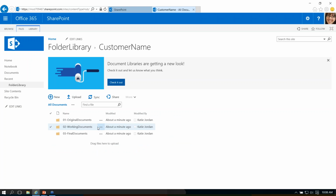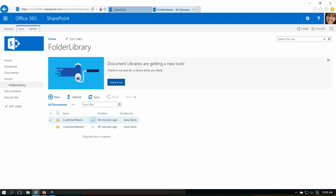Now here's the really interesting thing. We know that there's 5 documents in each folder, so I have 15 items in this one library. We also have our 2 folders. So really if we count the folders, there's 17. 15 documents, this would be 16, this would be 17.